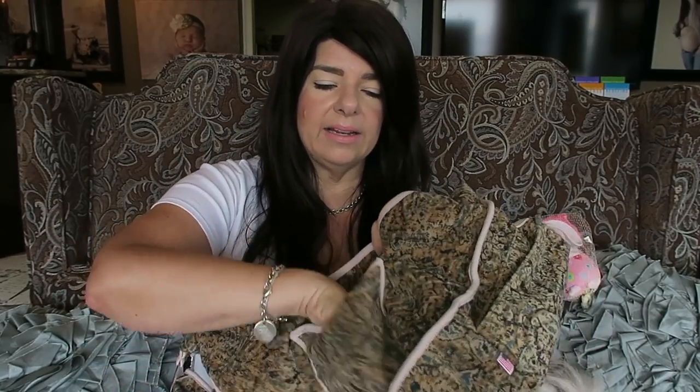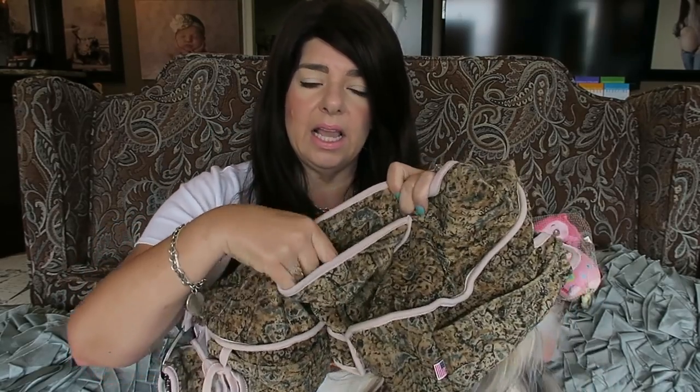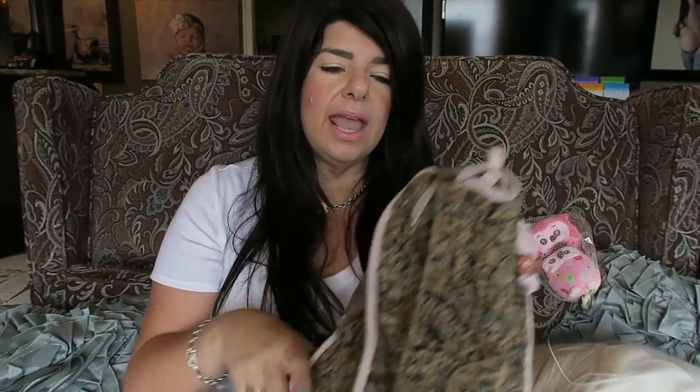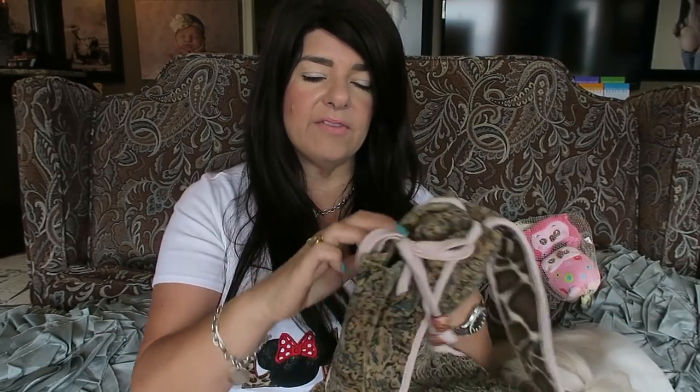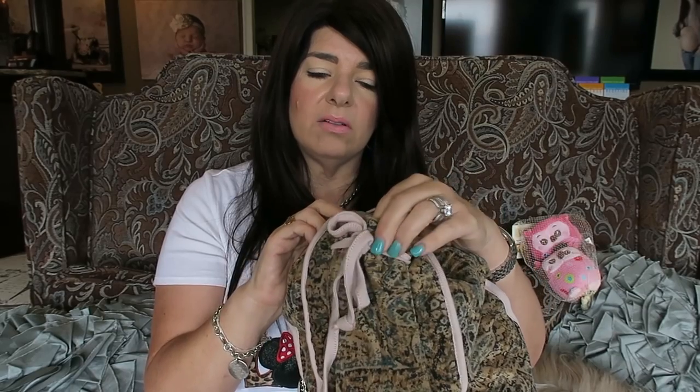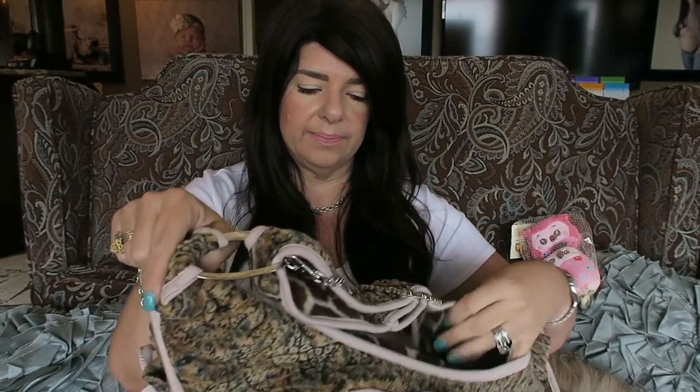So in the front here, we have a pocket. It's not a very deep pocket, so it's just like a little shallow pocket. I'm gonna put her down. And then on the sides, we have an area to put a water bottle. And then this is just a little tie that you can untie and then tighten to make it go around your water bottle if you need to. And then on this side, we have the same thing. So you have places to put two water bottles on the sides.